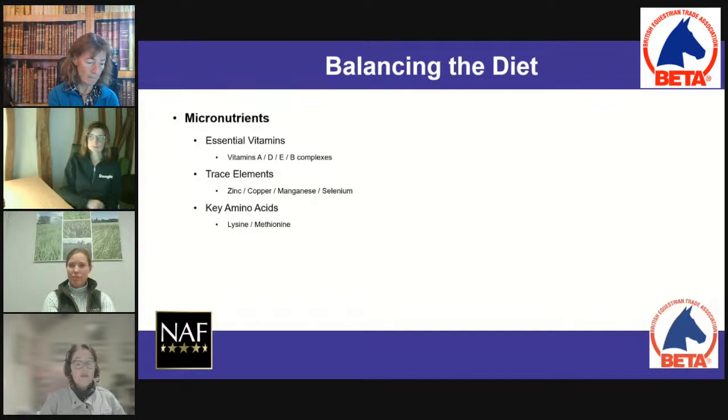And then, as we also mentioned earlier, the key amino acids, these are the building blocks of protein. So protein required for all sort of growth and repair in the horse in terms of protein, tendons, ligaments, all those soft tissues. Lysine, methionine are key amino acids, and lysine in particular, as we mentioned earlier, is likely to be a little bit low on that forage diet. So those are really what we need to balance the diet.